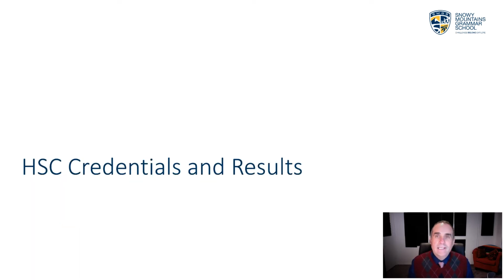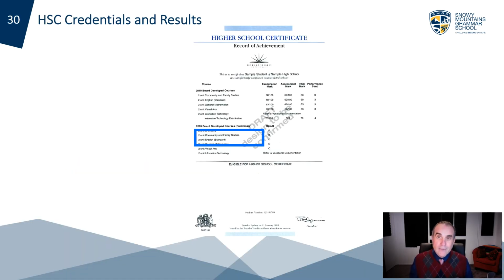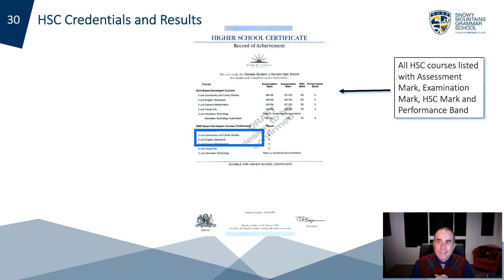Let's talk about those HSC credentials and results. I have my high school certificate from 1989. It hasn't really changed that much actually, but there's been a couple of changes, but it looks pretty similar to that. Obviously it has changed. This is an old one because it's still got Board of Studies on it. But effectively, there's a couple of things we need to look at here. All the HSC courses are listed with assessment mark, examination mark, HSC mark, and performance band.